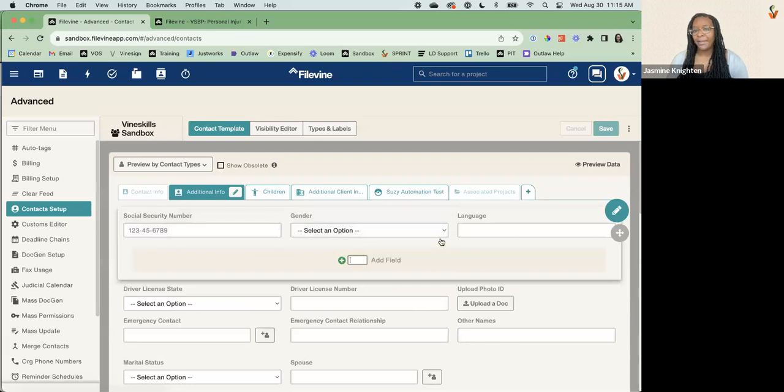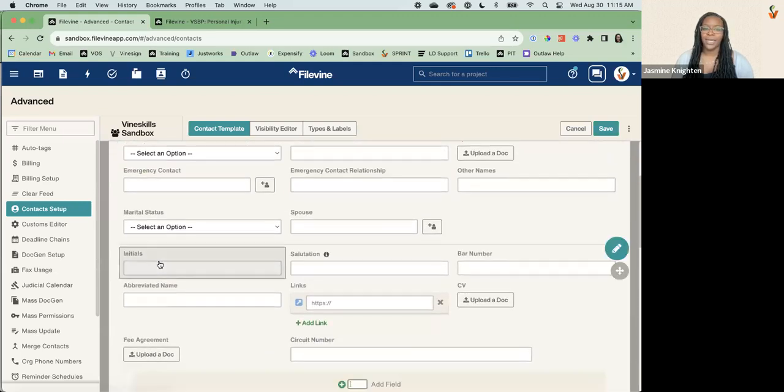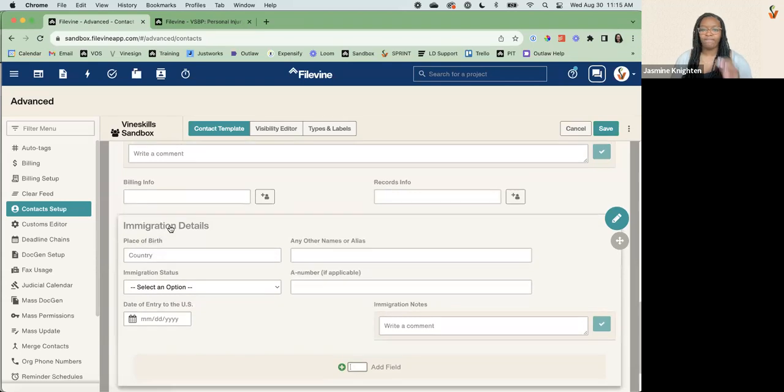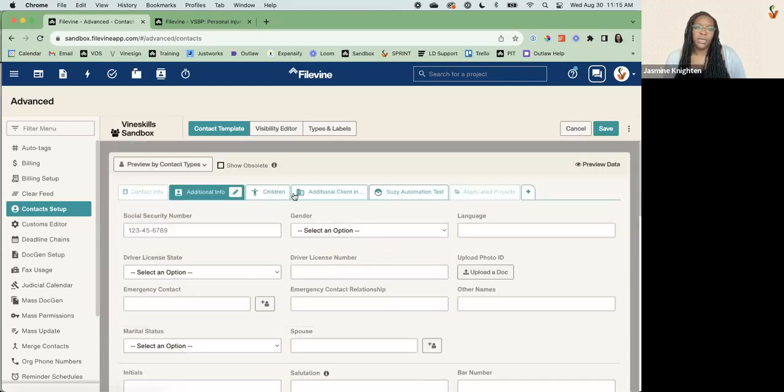You can group items. So here there's no title, but if I use this pencil, I can add a field name here. So maybe client, additional client info, I want it to say down there. I can add that there and it will populate as a title for that section, similar to our immigration details. Perfect.